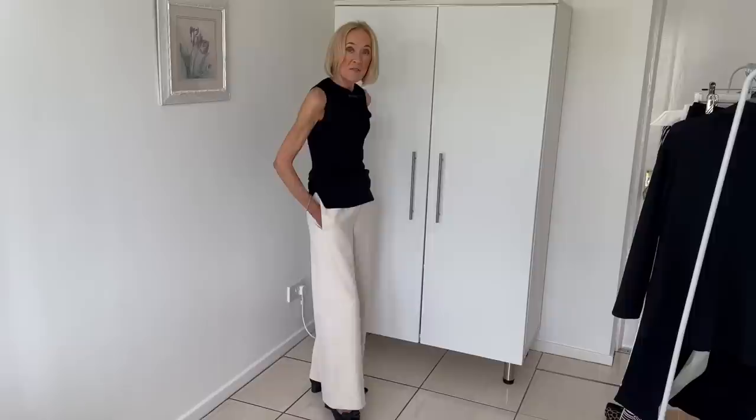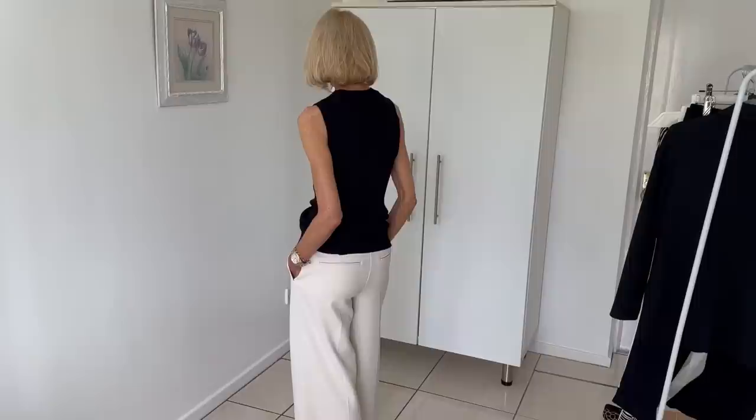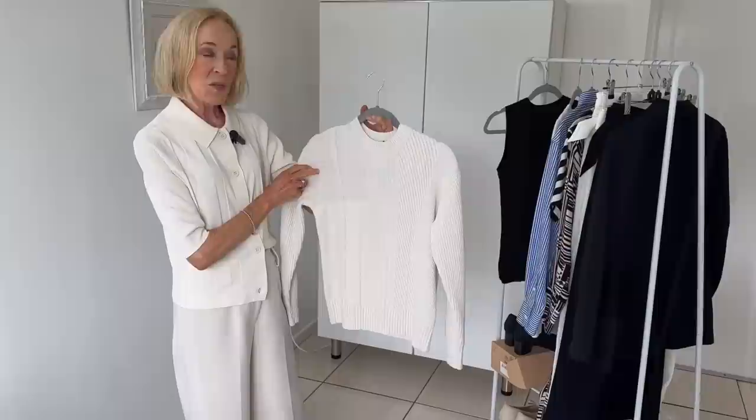Let me show you what it looks like from the back. Absolutely lovely. I mean, I just popped it on with what I was wearing and I think I'm good to go. Absolute winner. Okay, this is the next piece and it's this lovely ecru knitted sweater.